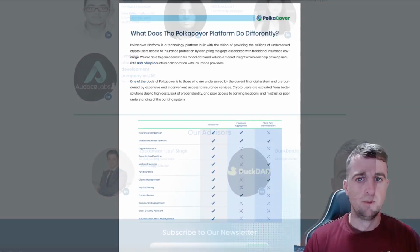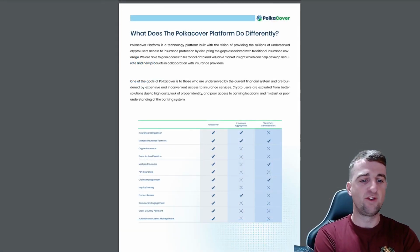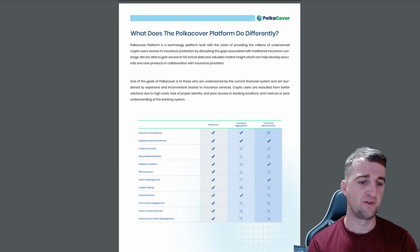Moving over to the white paper, which in my opinion is probably one of the best white papers I've seen in a long time.